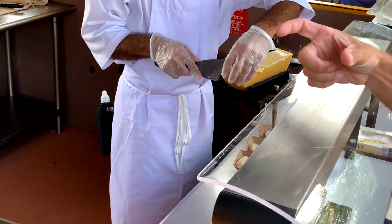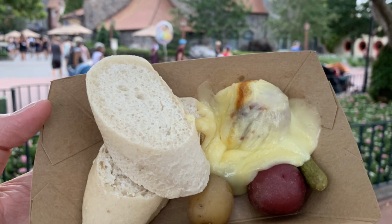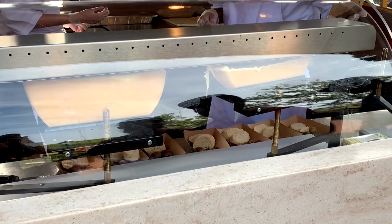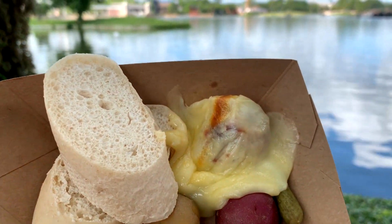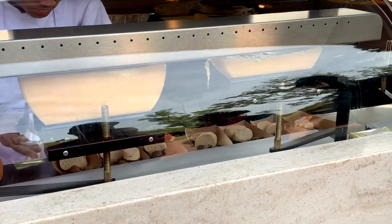The cheese tasted decent, but it quickly became clumpy and almost rubbery. Worse though were the accompaniments. The potatoes were undercooked and underseasoned, and the bread was just a sliced, stale baguette. It wasn't toasted or warmed or anything. It was just meh.